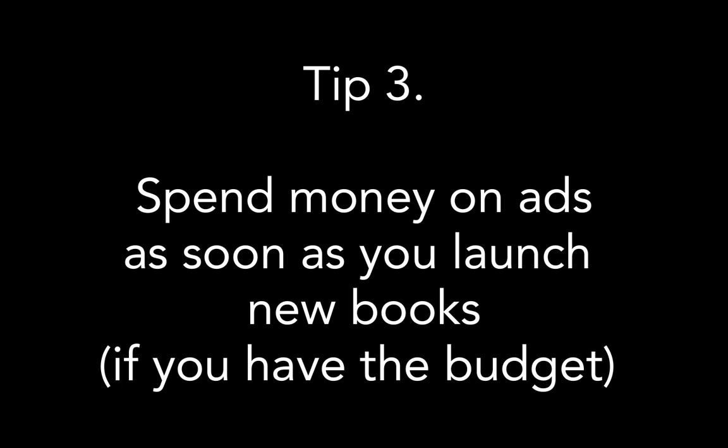You can get started with ads for as little as $2, $3 a day. As a matter of fact, a lot of the ads that I have running right now are at $3, $2 and something a day. Anything that I can do to push books out there, I'm going to do it. Okay. So I just wanted to put that out there.